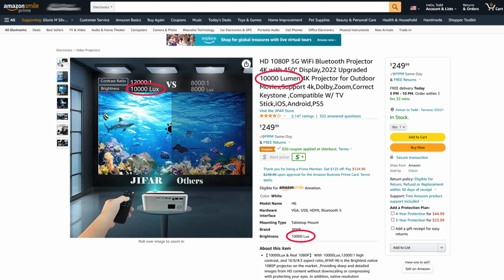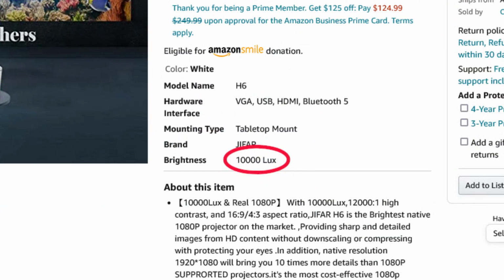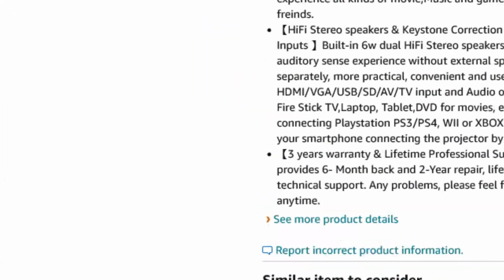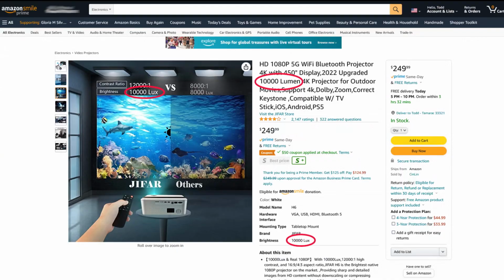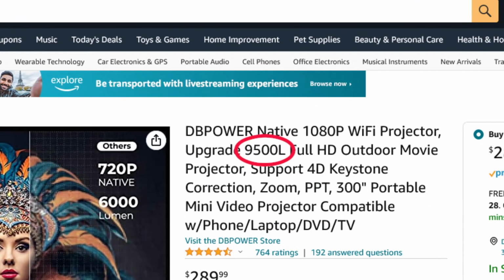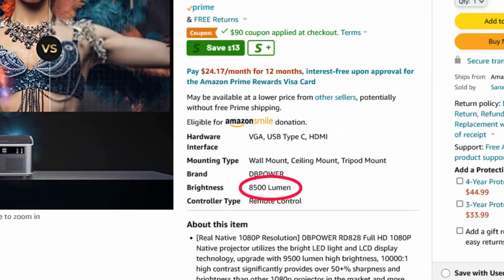Another listing said 10,000 L. Same listing, it said 10,000 lux. Okay, so it's lux. But further down in the same listing, it said 10,000 lumens. Same listing still. Further down, it said 9,500 lux. So which is it? 10,000 lux, 10,000 lumens, 9,500 lux? The list goes on. Another listing, 9,500 L. 9,500 lumen. Okay, so it's lumen. But then further down in the same listing, it says 8,500 lumen. So which is it? Lux, lumen.